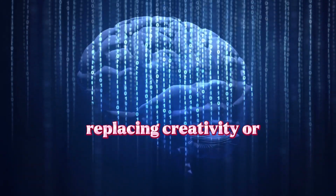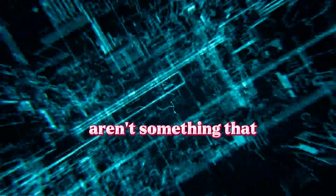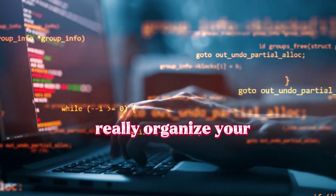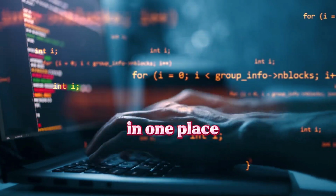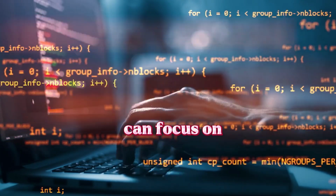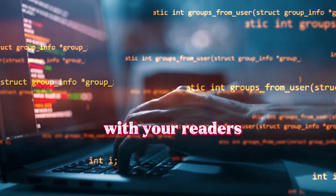This isn't about replacing creativity or outsourcing your intuition. It's also not saying that real life PAs aren't something that we should lean on either. This is about having a tool that lightens your load, or if you're just trying to really organize your thoughts and keep all of your own branding and information in one place, this keeps all of those moving parts organized so that you can focus on the work that matters most, writing those great stories and connecting with your readers.